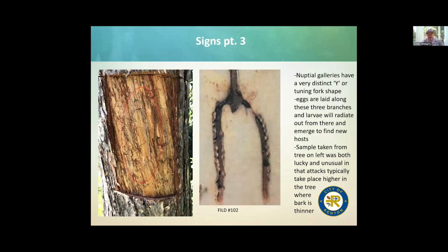And again, very definitive gallery pattern. This was a section of bark that we peeled off of one of the trees at about chest height, and you have this very distinctive tuning fork gallery.